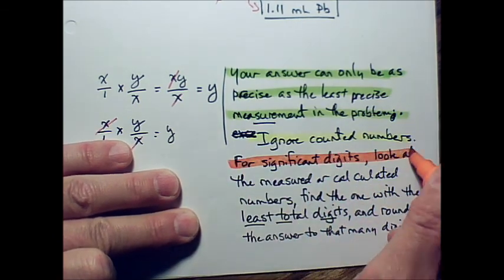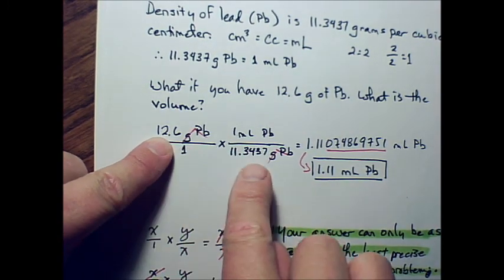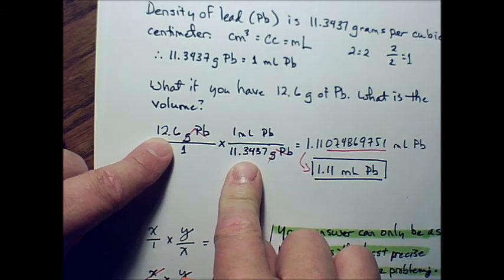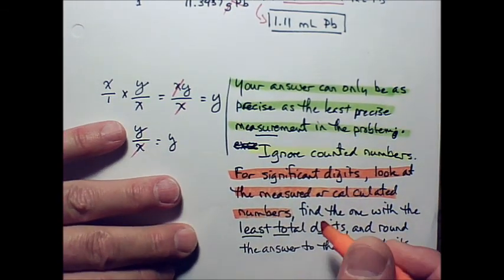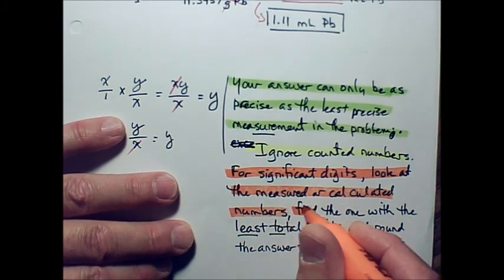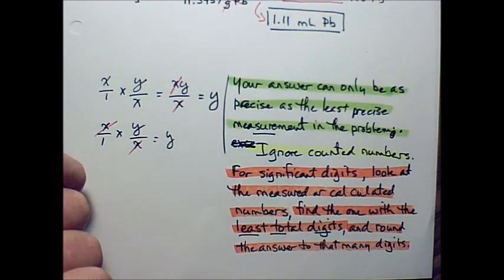So for significant digits, you look at the measured or calculated numbers. Okay, and our problem up here, this one's measured, and this is either measured or calculated. And you can almost always tell, decimal place numbers are measured or calculated. Okay, so that's a good clue. It's not always true, but it's almost always true. Okay, you look at the measured or calculated numbers, find the one with the least total digits, and round the answer to that many digits. 3 parts. Okay?